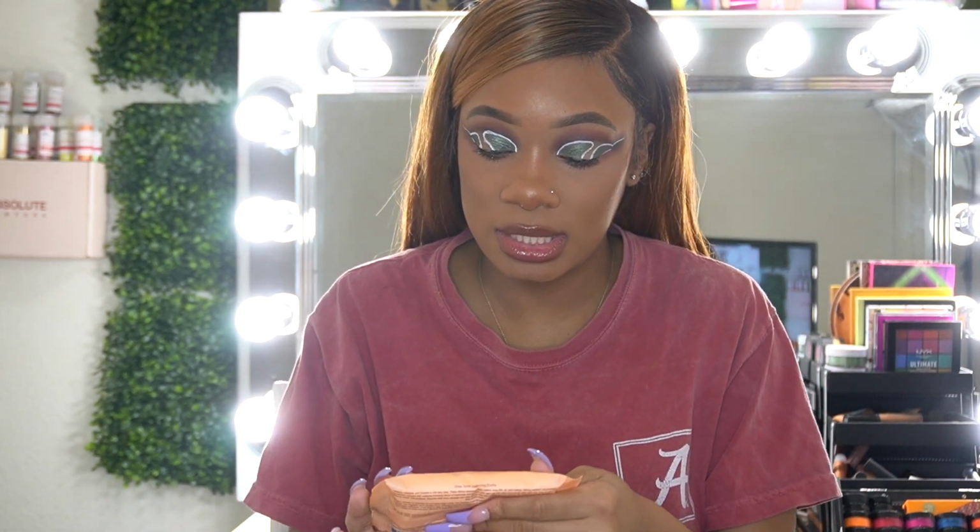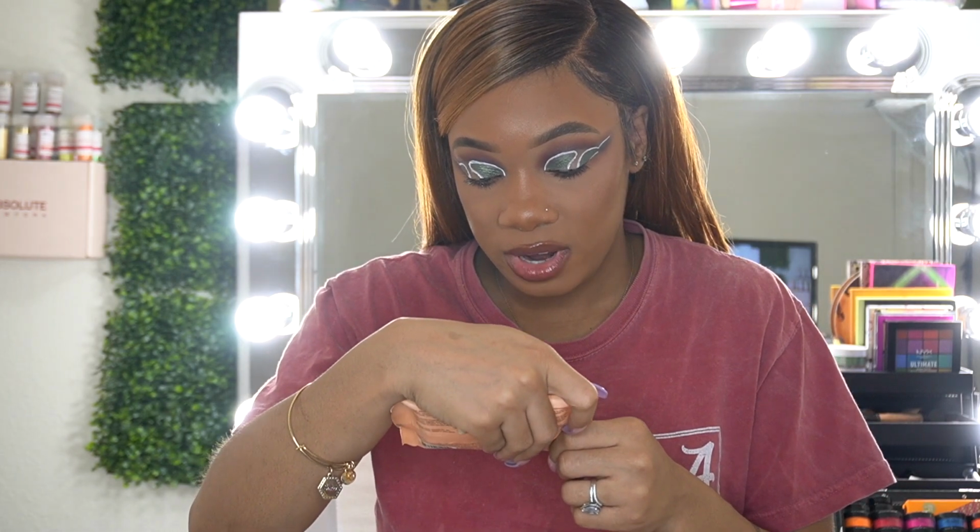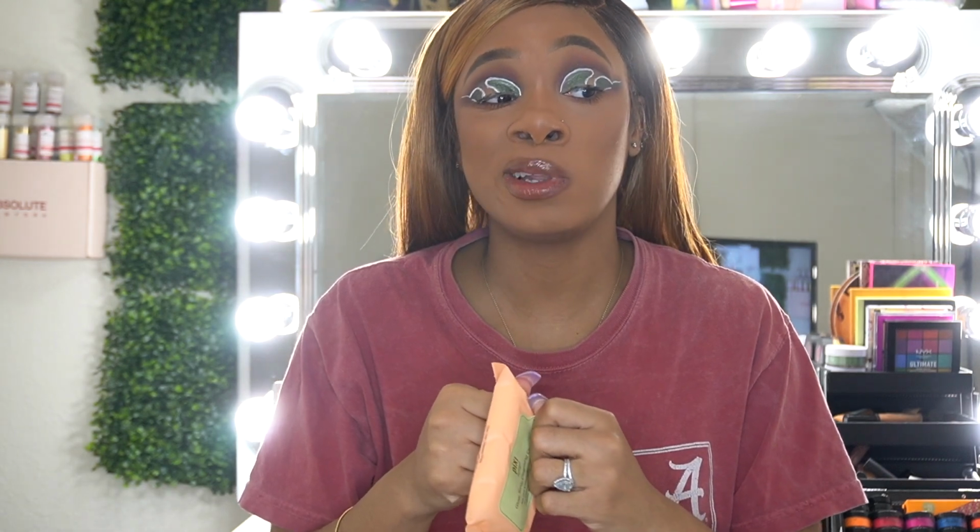Excuse me. But we about to see how these Glow Tonic cleansing cloths clean. It says it has aloe vera and chamomile. I love me some chamomile tea, so let's see if these smell good.